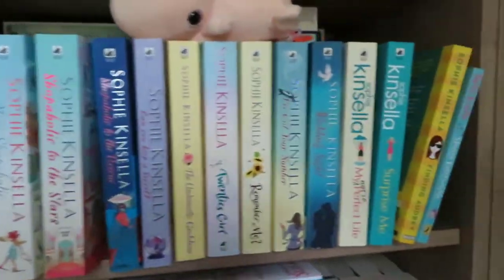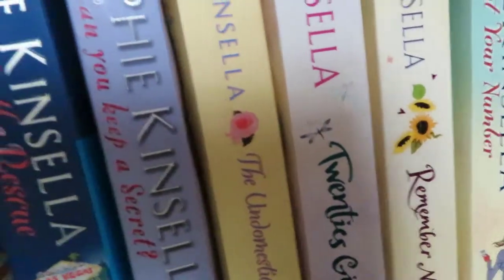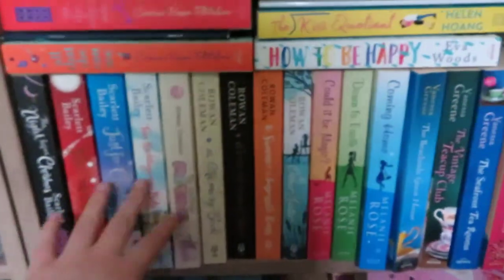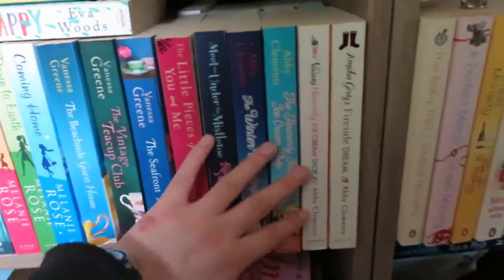Then we have some Sophie Kinsella books. Also really like her. Behind it we have some more Sophie Kinsella books written as Madeleine Wickham. And some other books related to shopping, because this is a Shopaholic series, but I have some books by other authors that have to do with shopping. Behind that we got Erica James. Here we have some Scarlett Bailey, Rowan Coleman books, that's the same person. Melanie Rose, Vanessa Greene, Abby Clements.